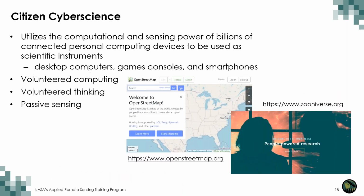Citizen cyber science uses the computational and sensing power of billions of connected personal computing devices as scientific instruments. These can be from desktop computers to game consoles, or more commonly now, smartphones. Volunteered computing was first launched in 1999 when the SETI@home project used the processing capacity of personal computers to send and receive data via the internet.